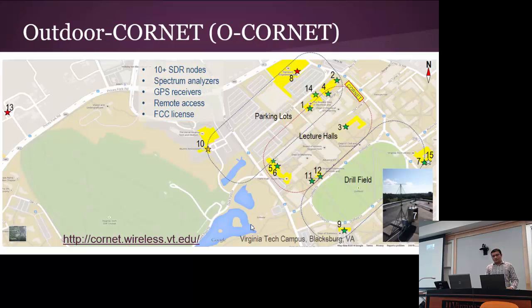The next addition to the Cornet family was the outdoor Cornet system, which consists of more than 10 SDR nodes. And each SDR node is mounted on the rooftop of several college buildings. And you can take a look at the map over here. You can see there are about 15 nodes that are shown. This is the location of the original Cornet system in Kelly Hall. And we have all the nodes marked in green.